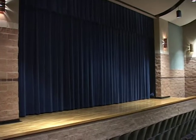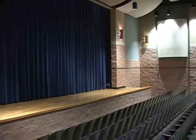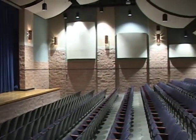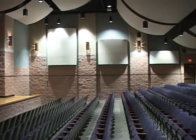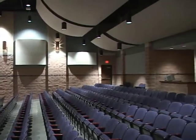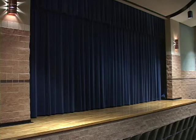We're now inside the theater. We have seating for 300, and the seats were actually donated by the municipal auditorium. So we just had them re-cushioned and painted and recovered to fit our theater, and the acoustics are wonderful. We have a great wood floor that the kids can do their presentations on. We have band and choir that also participate in here, but that is a wonderful feature of the new school.